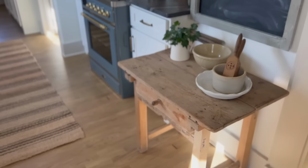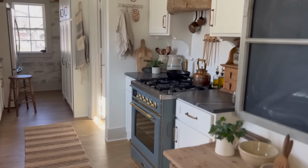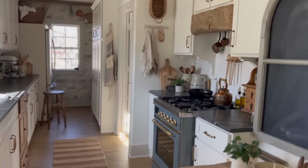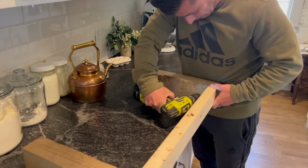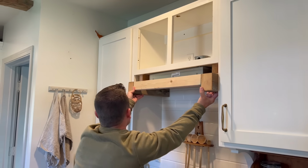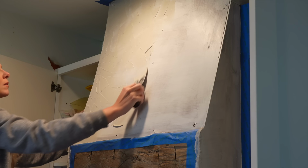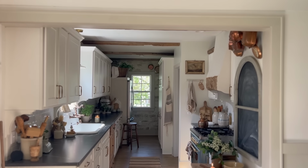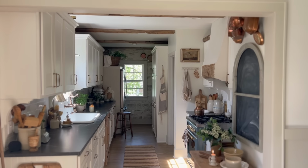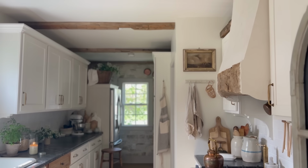And so that led to another project that I've been thinking about for a long time, and that is a hood vent, something instead of the cabinets that are above that beautiful piece of wood that we put in place of our microwave. And today I'm going to show you how we created this hood vent for $0. We used materials we already had and it turned out so beautiful. I could not be more happy with it, and I just can't wait to show you the process and how it all came together.